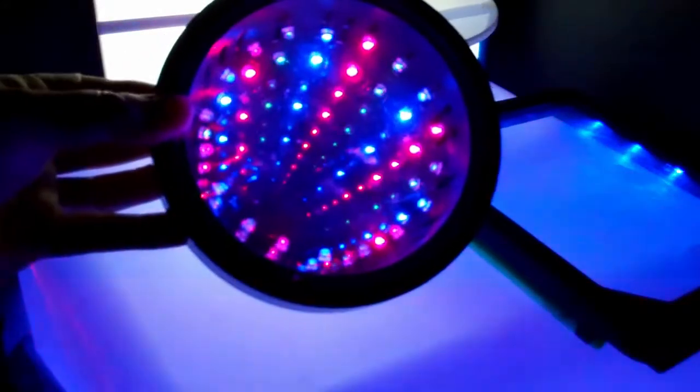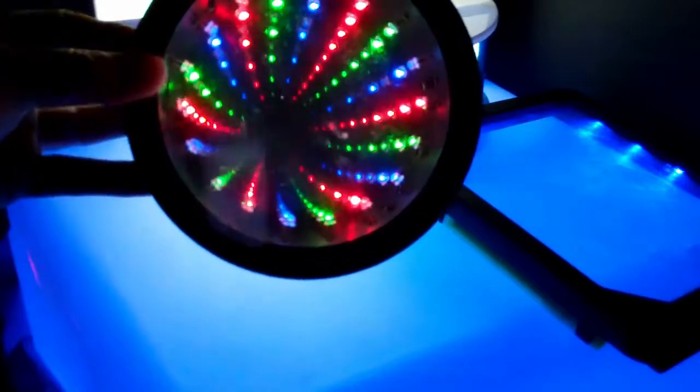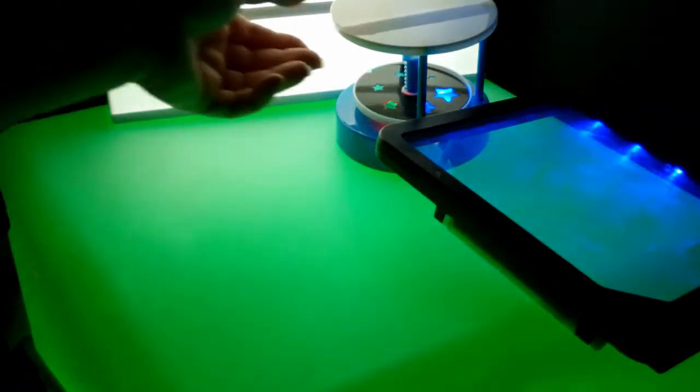Next one is an infinity mirror. This is a very small one. We've got a much larger proper infinity mirror outside. This is just a very cheap one. This again is about £10, occasionally up to £15. Very effective item, it's quite robust.